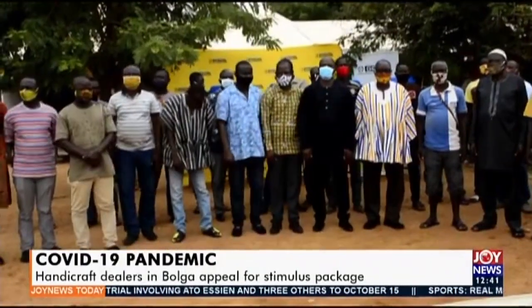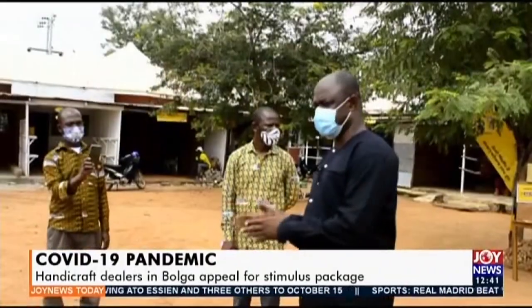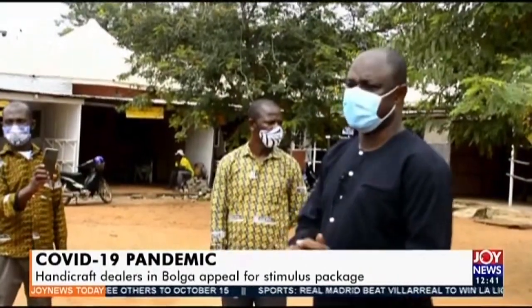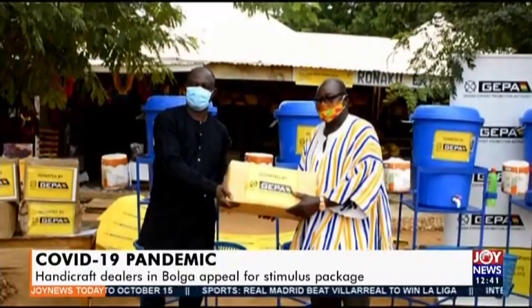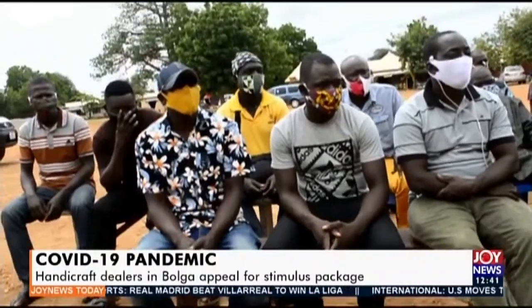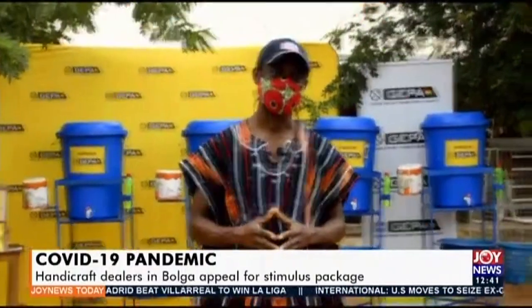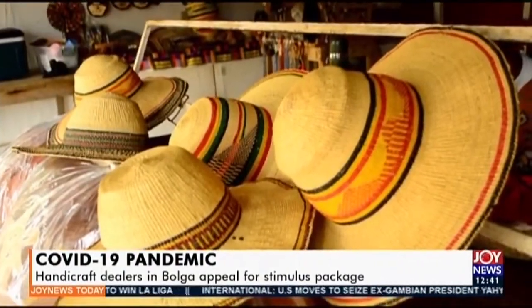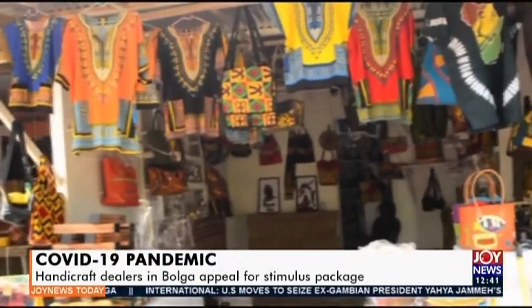In a recent interaction with the Deputy Chief Executive Officer of the Ghana Export Promotion Authority, GEPA, when he paid a visit to the craft village, the Bolgatanga Basket Producers and Exporters Association appealed for government to consider them in the disbursement of the stimulus package meant to support local businesses.